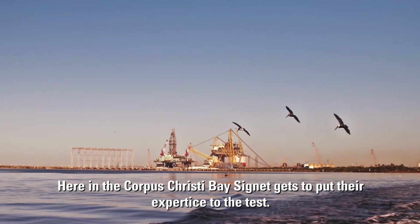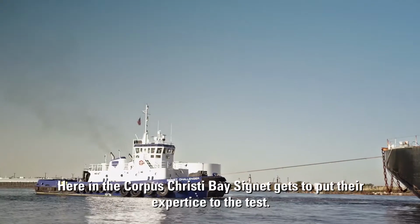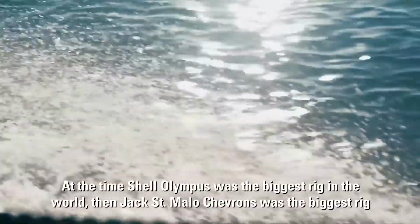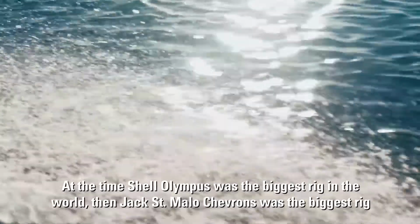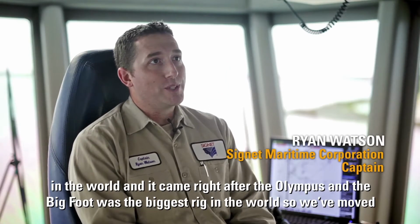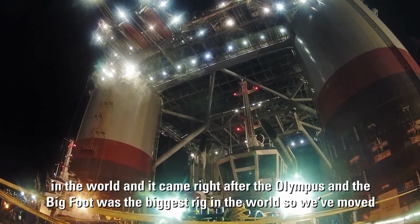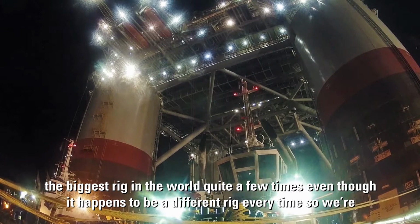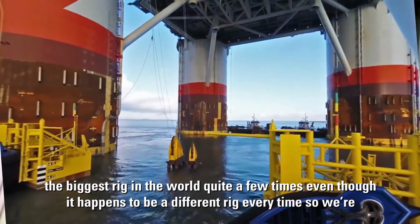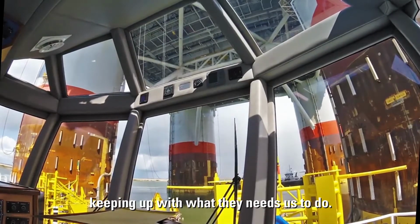Here in the Corpus Christi Bay, Signet get to put their expertise to the test. At the time, Shell Olympus was the biggest rig in the world. And then Jack and St. Malo with Chevron was the biggest rig in the world, and it came right after Olympus. And then Bigfoot was the biggest rig in the world. So we moved the biggest rig in the world quite a few times, even though it happened to be a different rig every time. So we're keeping up with what they need us to do.